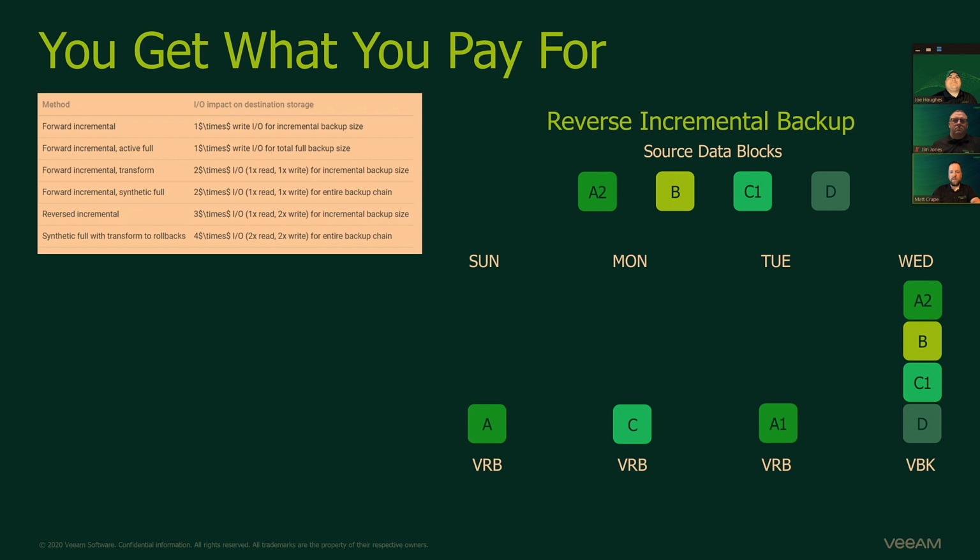So the point that I'm getting at here is understand what these different I/O requirements are per job and figure out what job makes the most sense to you and why. Forward incrementals tend to be the default now, and there's a reason for that. They have some of the lowest overhead, and frankly, they get the job done and they get it done well.